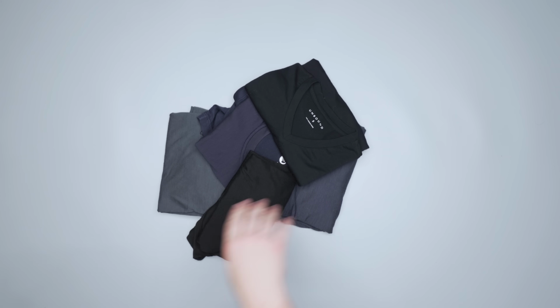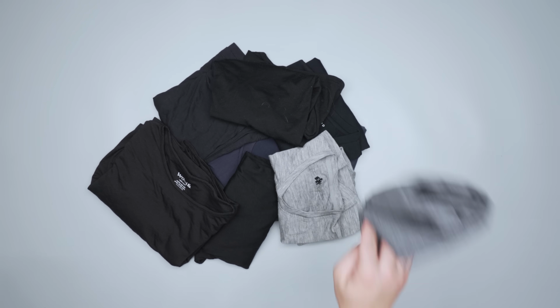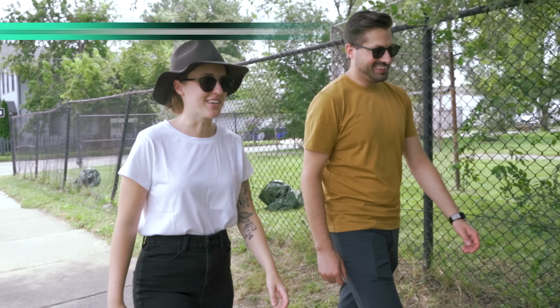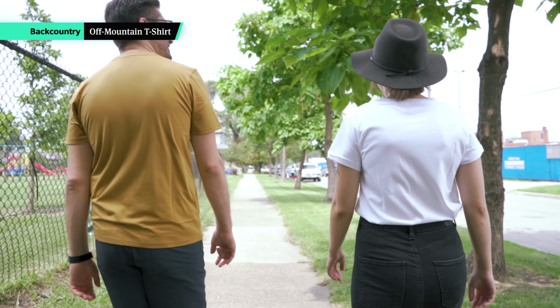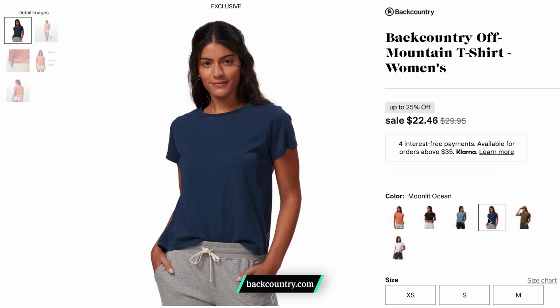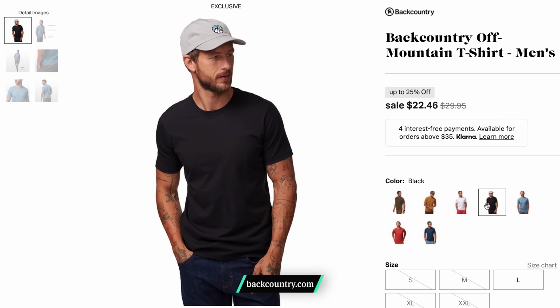Just like keeping warm in the winter, clothing materials have a lot to do with how cool you stay in the summer too. Breathable fabrics like linen, cotton, and merino wool naturally regulate your body temperature. There's more space between the fibers, which prevents hot air from becoming trapped. We like the Backcountry Off-Mountain t-shirt because it's versatile, comfortable, and made with a cotton blend. It's also moisture wicking and odor resistant, which helps fight stink and sweat.